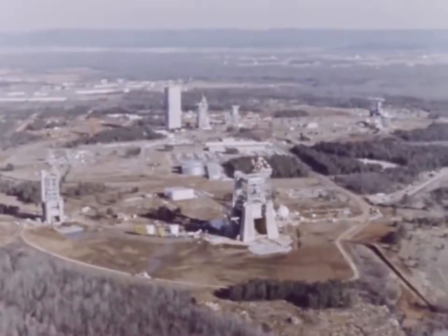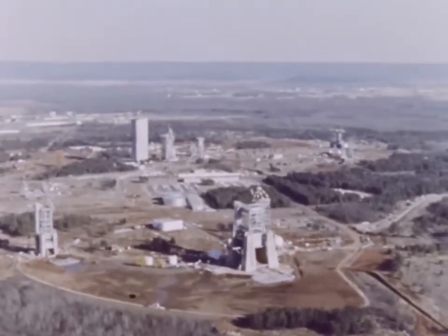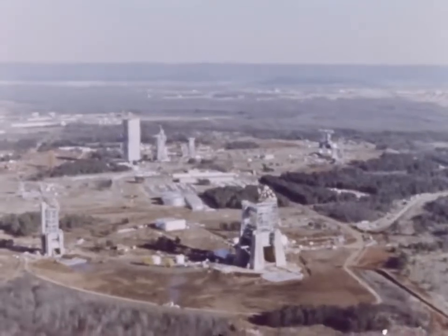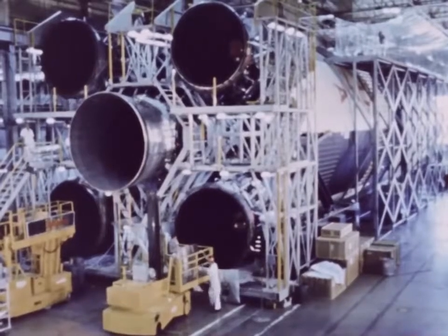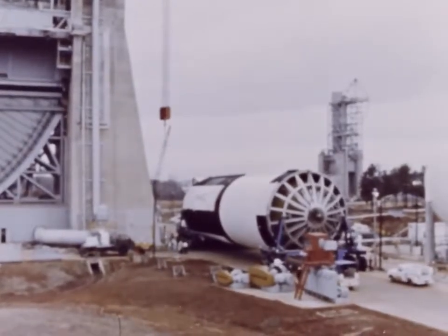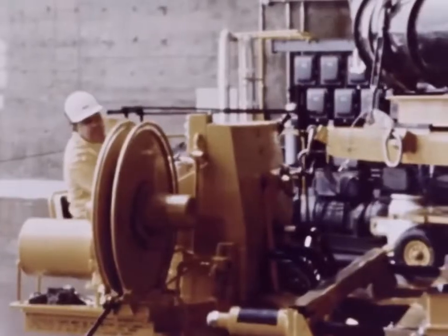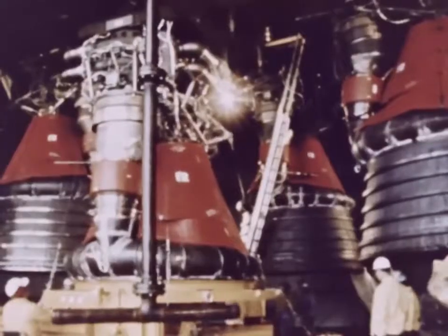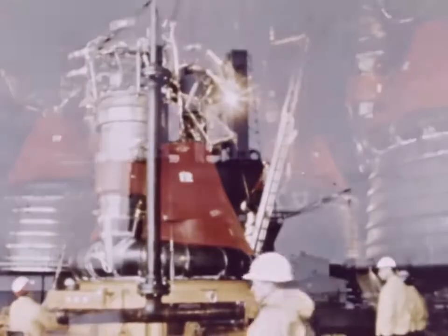At Huntsville, Alabama, the first stage of the Apollo Saturn V is being developed jointly by the Marshall Space Flight Center and the Boeing Company, and is manufactured by Boeing at Marshall's Michoud Assembly Facility in New Orleans. Static tests of the first stage's propulsion system started at Marshall early in 1965. The stage is powered by 5 F1 engines, which develop a total of 7.5 million pounds of thrust. The engines are produced by Rocketdyne at Canoga Park, California.